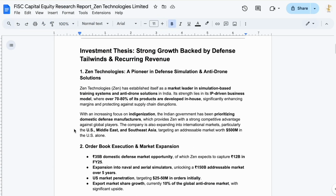Now coming to the order book and execution plans. So see, there is a $35 billion domestic defense market opportunity, of which Zen is expected to capture 12 billion rupees in FY25, one third of it. So that's one part of the increased order book they are going to have.